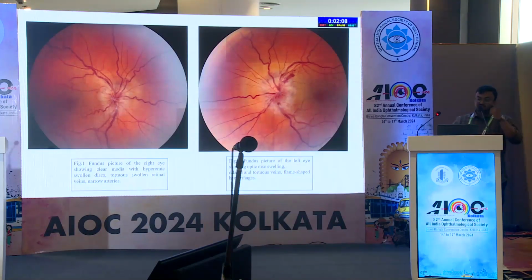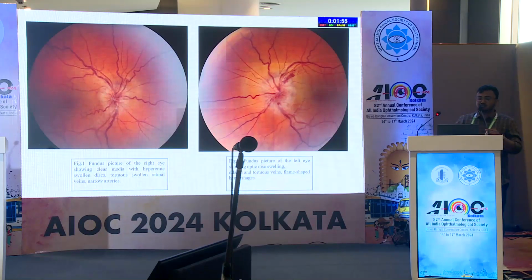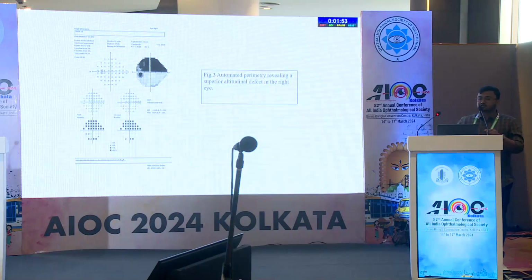Picture 1 shows the fundus picture of the right eye showing clear media with hyperemic swollen disc, tortuous swollen retinal vein and narrow arteries. The left eye fundus picture shows optic disc swelling, dilated and tortuous veins along with flame-shaped hemorrhages. The automated perimetry of the right eye shows superior altitudinal defect.